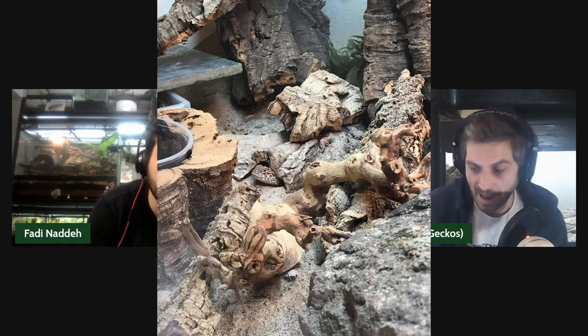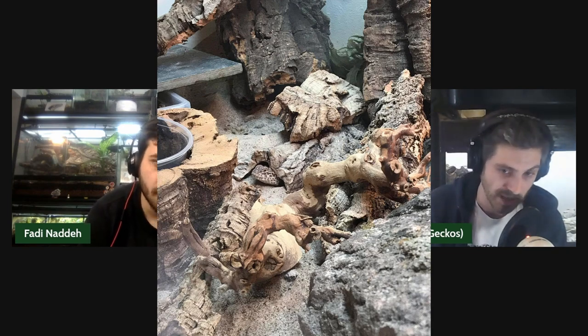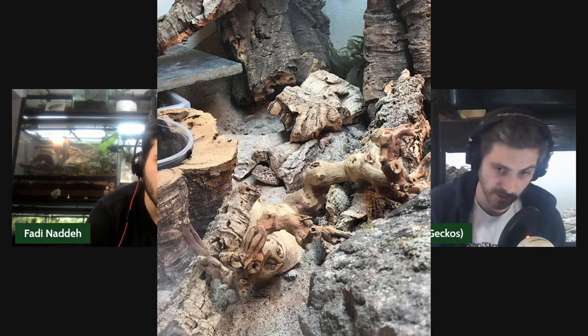So that means that they can get under there. Yeah. And that is huge to them, because every collared lizard I've done that with has used that rock hide. They don't use any of the other hides I provide them. They want to make their own.